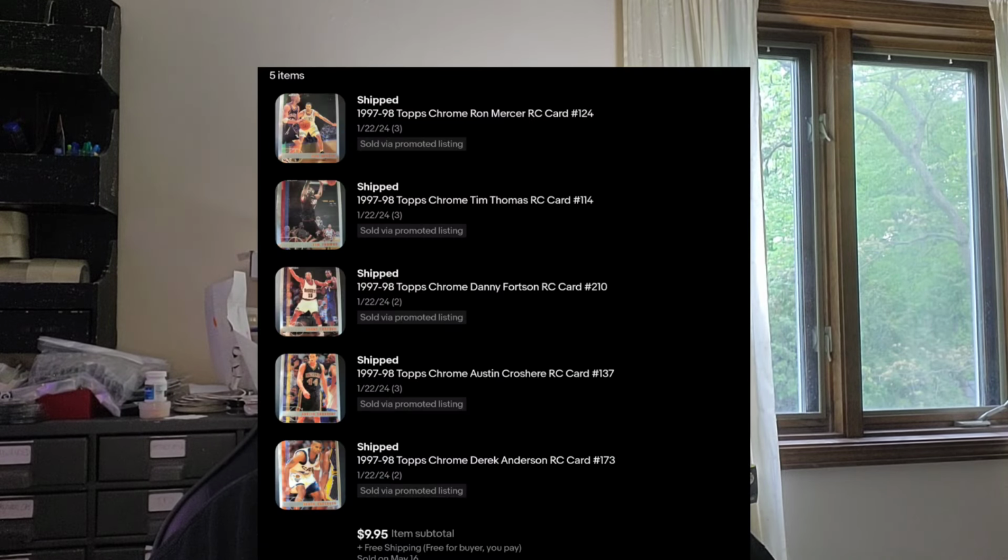Sold 5 1997, 1998 Topps Chrome basketball rookies. First one is Tim Thomas. And then we've got Ron Mercer, Austin Croshere, Derek Anderson, and Danny Fortson. Again, not names I would typically purchase. These came out of the big top-loaded box buyout from my local card shop. So I'm happy to get sales on these, and I got $10 for them.